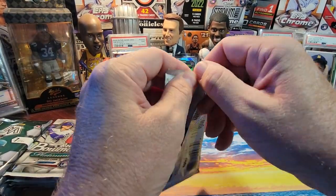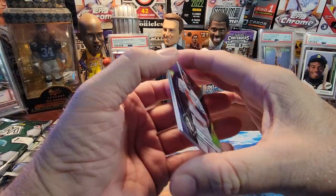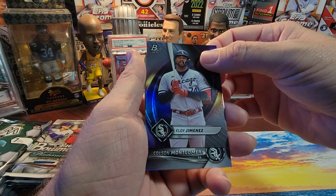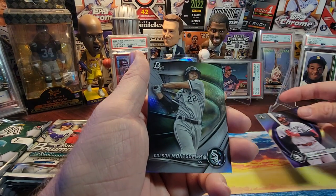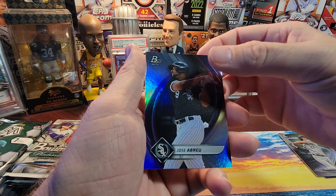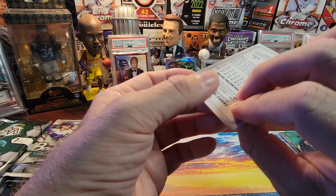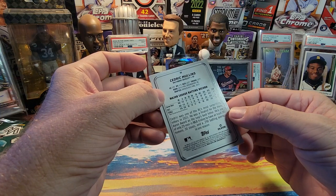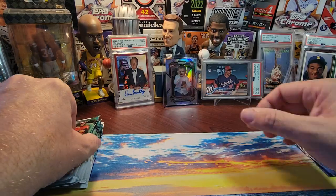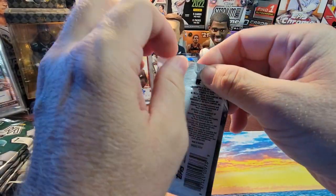Okay, let's rock and roll and see what these things are all about. They feel a little light, like, cardboard-wise, a little cheaper, right out of the chute. That's my first observation. It just looks like that's a refractor. And a Mullins. Let's see if it says anything on the back. Does not. Okay. Yeah, the card stock feels a little thinner on these guys. Take it for what it's worth.